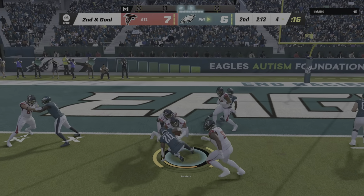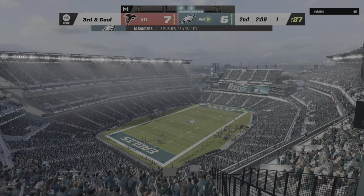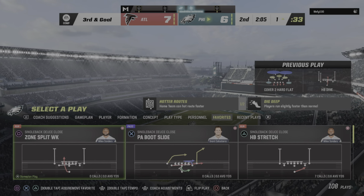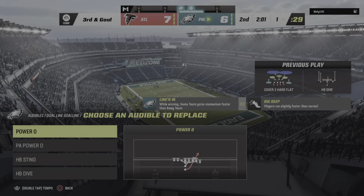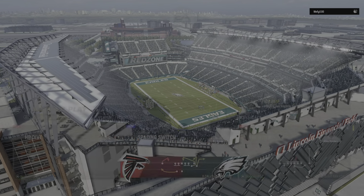Sanders going to take this down just short of the goal line. He got 3, but could not get the ball over the chalk. They get 3 yards closer, but still work to do. It's 3rd and goal. And we've hit the 2-minute mark in this first half of action.